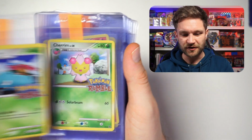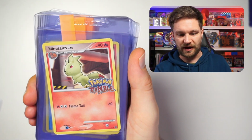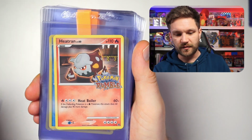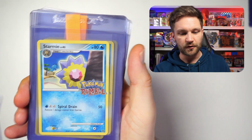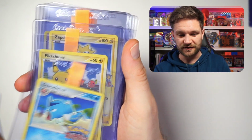So you get a couple of holos. You've got the Venusaur in there. But all of the Rumble symbols are holographic in here. And it's game artwork from the game itself. I think it's super cool. And I can't wait to get these back graded, actually. They're in really, really good condition.